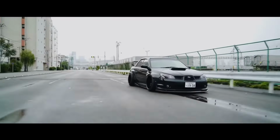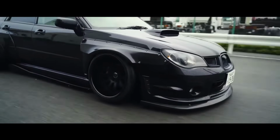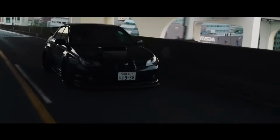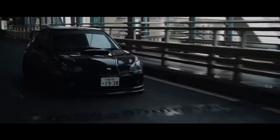But the all-wheel drive can also be a good thing if you don't care about rear-wheel drive or drifting. If you don't have an interest in drifting whatsoever, then all-wheel drive is great because they make great daily drivers. You can drive them anywhere. Snow, it's not an issue. Rain, not an issue. They have all wheels going at the same time, so they're really good for that.